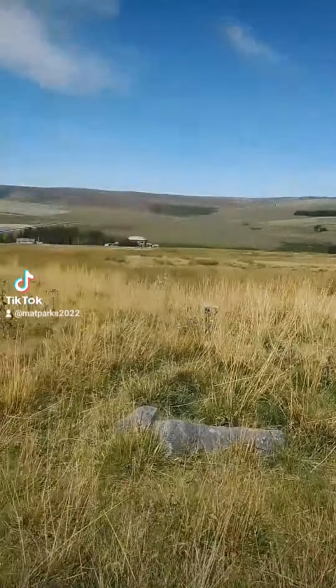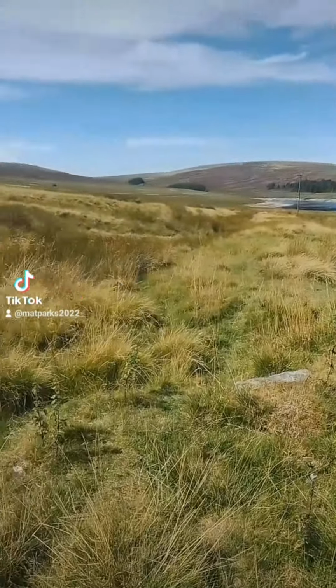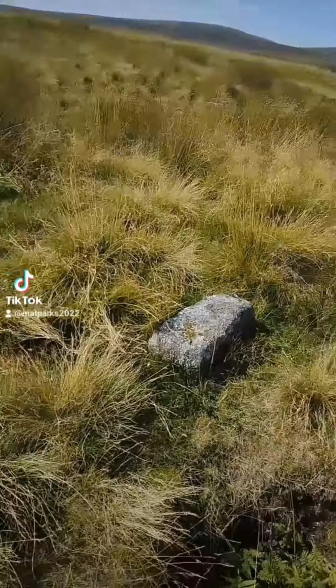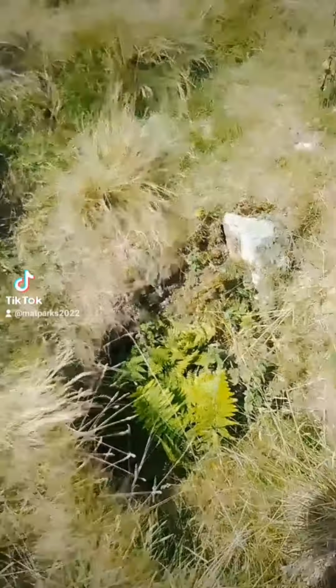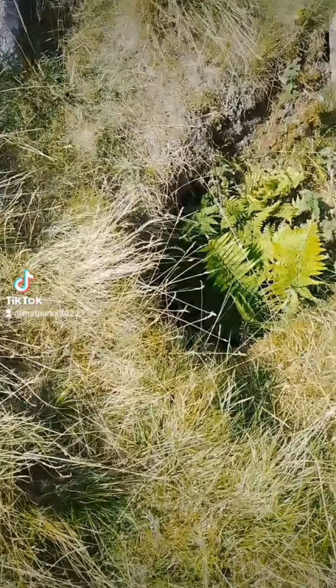On the other side of the track, you can find the remains of a farm that was known as Dry Summer, and also has a cellar. But again, we're a bit stuck with the nettles. I'll see if I can at least film something, see what's here.